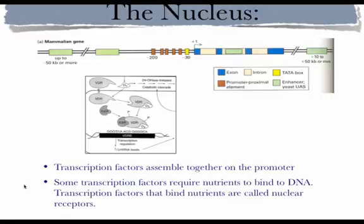So now let's think about what happens. We said that these transcription factors can affect the recruitment of RNA polymerase. In this particular case, what we're going to say is, if vitamin D levels go up, we have more VDR that binds to VDRE in specific genes. VDR can increase the recruitment of RNA polymerase.